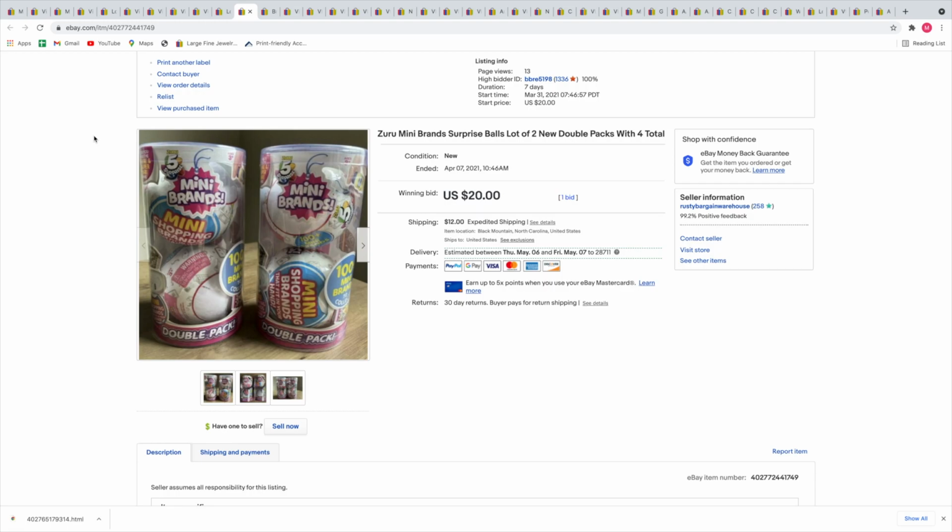You open them up and there's a toy or some candy or something in there. And I've sold these in pairs. I think they were about $6 or $7 a piece. Selling them for pairs, 20 bucks. I'm only making $5 or $6, honestly, profit off of these each time.